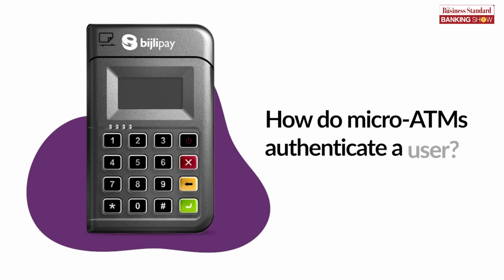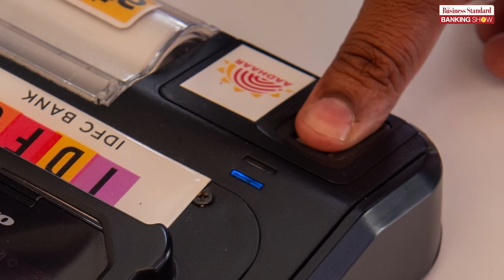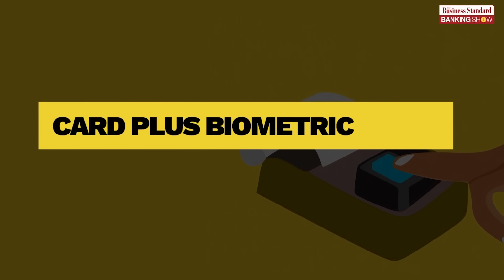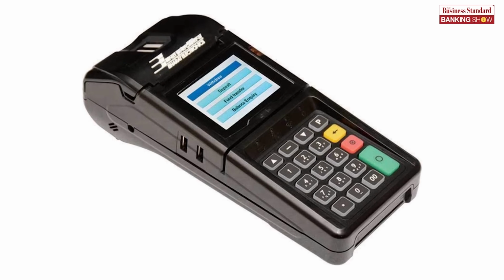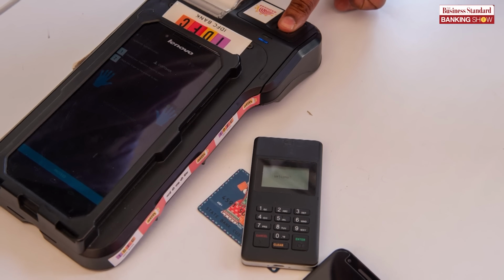But how do micro-ATMs authenticate a user? Micro-ATMs support various means of authentication. These are Aadhaar plus biometric, Aadhaar plus OTP, card plus biometric, card plus OTP, or card plus PIN. An account holder can access the bank account through a micro-ATM using any of these methods and perform supported transactions.